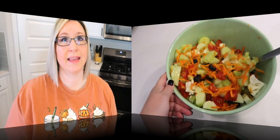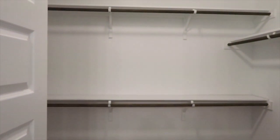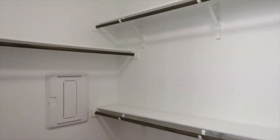I have this salad. In the master bedroom, our closet had just 4 shelves. We needed massive organization. We came up with a plan to have somebody come in and design our closet. Okay, so this is our closet all emptied out and waiting for the company to come. They're gonna tear all of these shelves out.